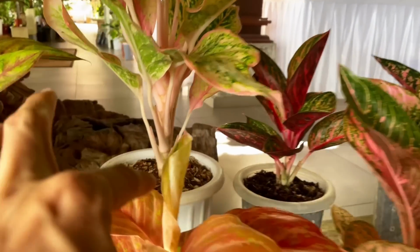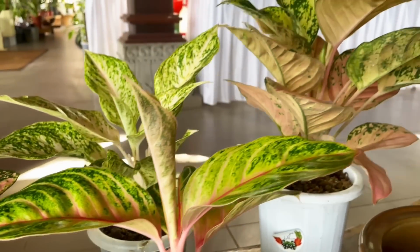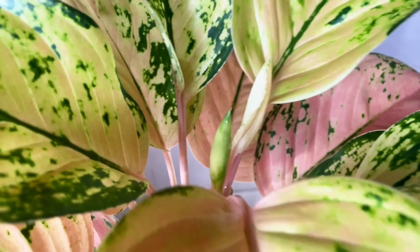If you look at my tour here, all of them are non-stop. This is unfurling a new leaf. They're all putting out new leaves all the time. So this is what aglaonemas do. And when you have flower buds like this, it is wise to just nip them off so that they can put out big leaves. If you keep this flower here, the next leaf will be small.